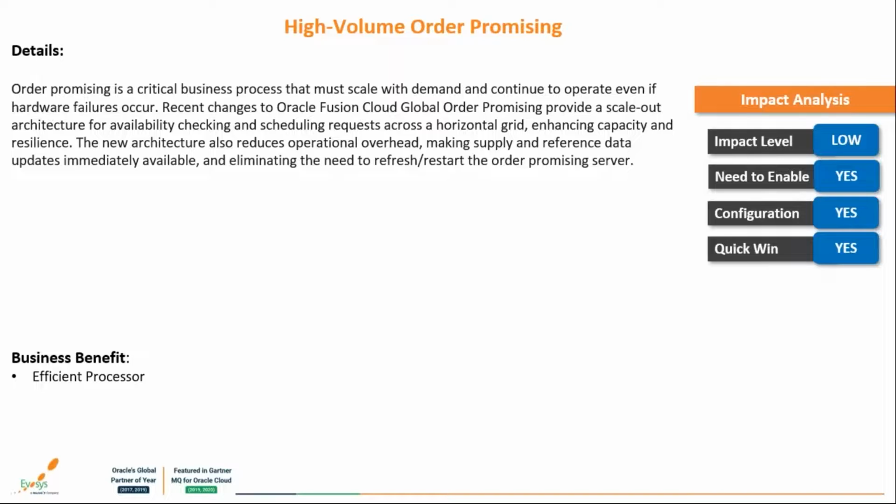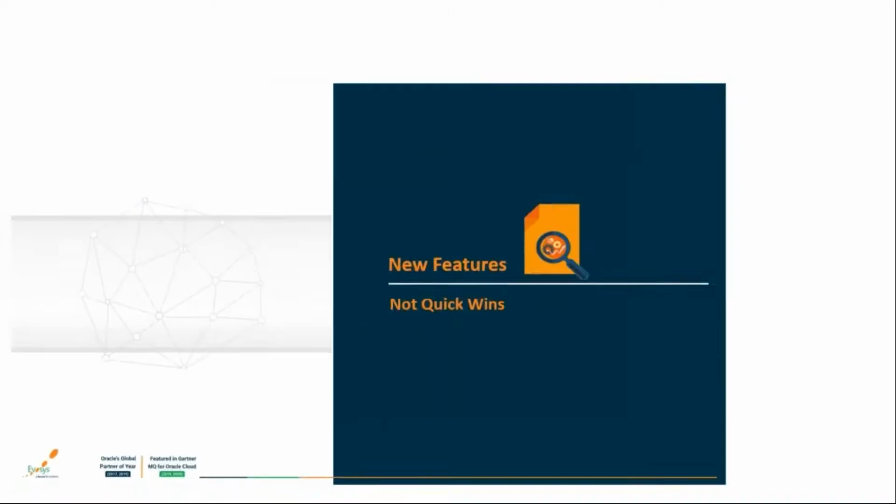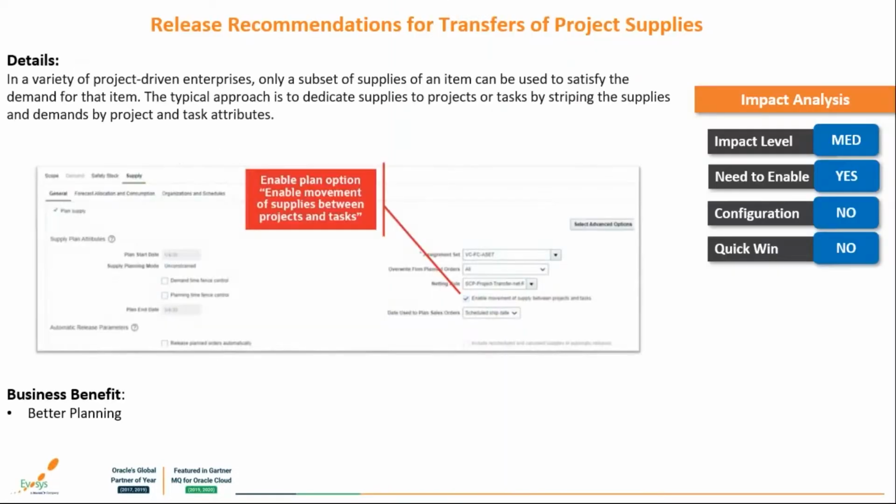So moving to the next one. So next we have our new features that are not quick wins. And the very first feature which we have is release recommendations for transfers of project supplies.